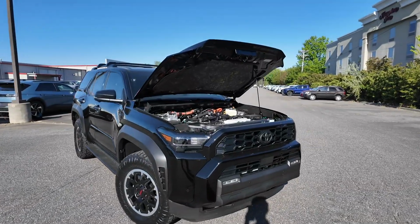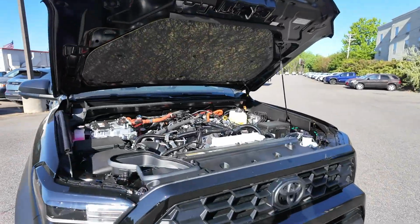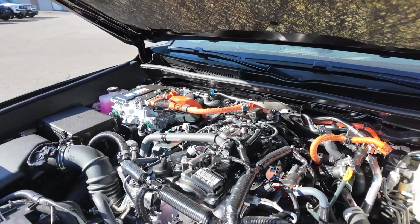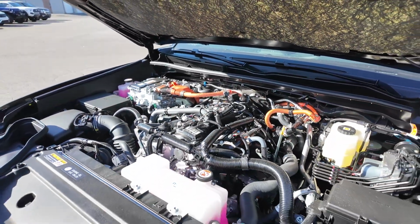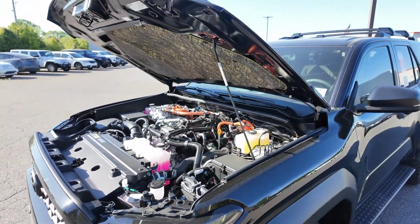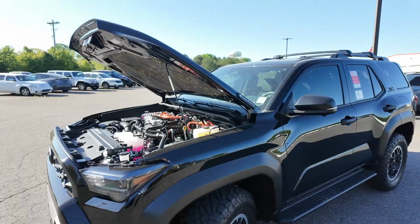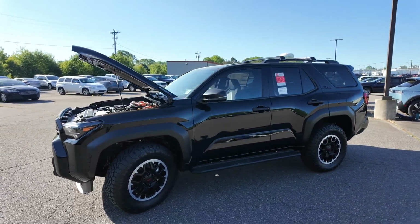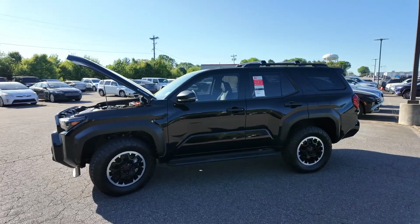Underneath the hood of the all-new 2025 Toyota 4Runner Hybrid, you're gonna find the 2.4 liter inline 4-cylinder turbocharged engine named the I-Force Max. This one's gonna pump out 326 horsepower with 465 pound-feet of torque, paired to an 8-speed automatic transmission, a part-time 4-wheel drive system.